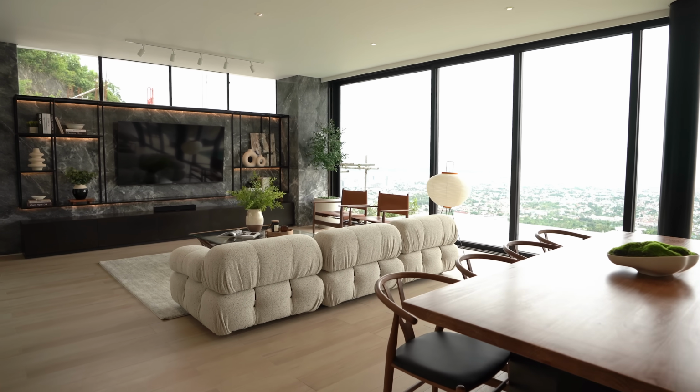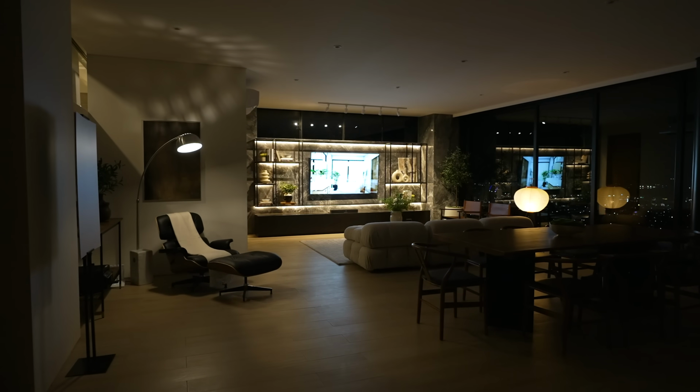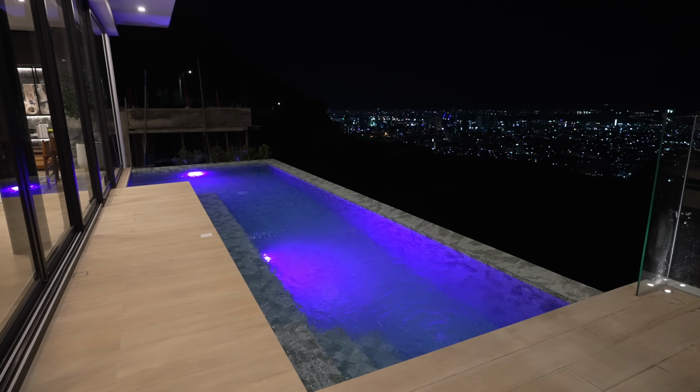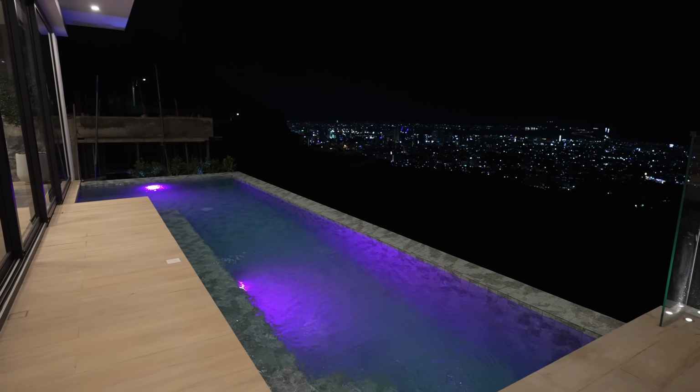Dito sa living room natin, imagine if kahit sa gabi, you're watching TV, you have that infinity pool right there, and you have that view of the city while you're enjoying your favorite show. I don't know, life doesn't get any better than this.